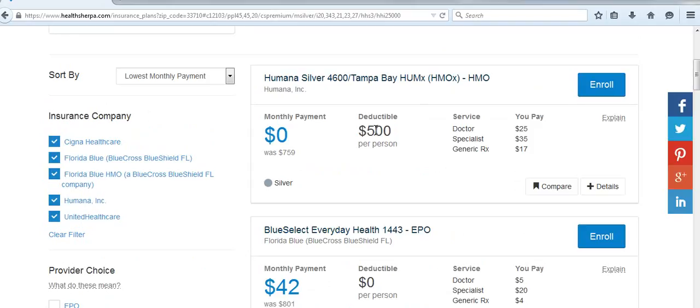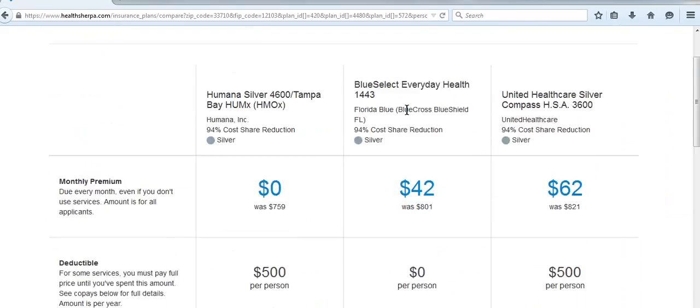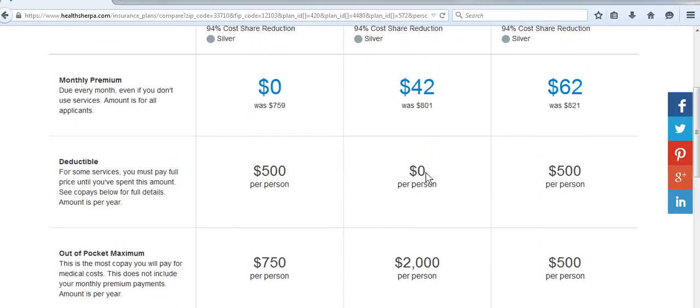So over 70% of plans that are chosen through the ACA are silver plans. Here we're going to see plans with very low deductibles because of the cost sharing aspect of these plans. Your deductibles get credited. So we're going to compare the top 3 plans. You can choose 4 if you want to see 4 side by side. We're just going to choose the top 3 that are under $100 per month, and we're going to go ahead and compare them. So you'll see 3 silver plans, all the same level, but 3 different companies with 3 different premiums.